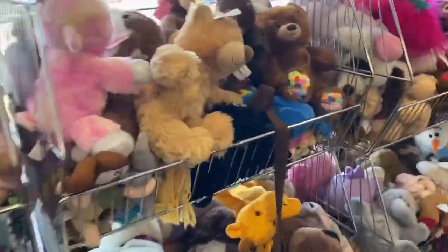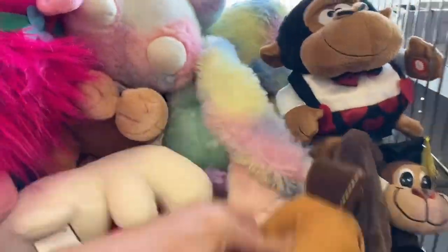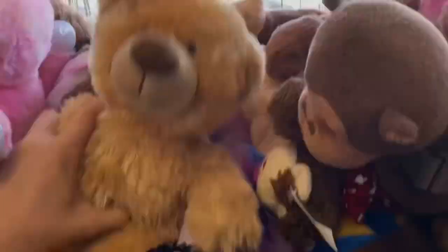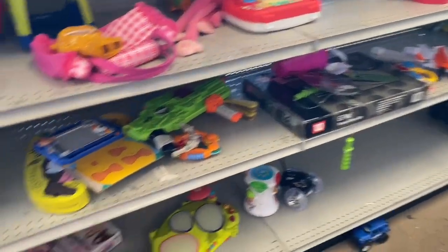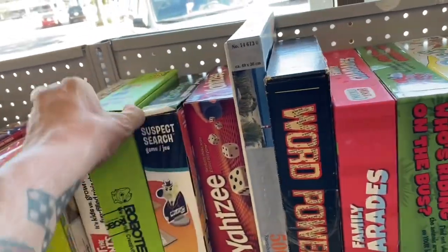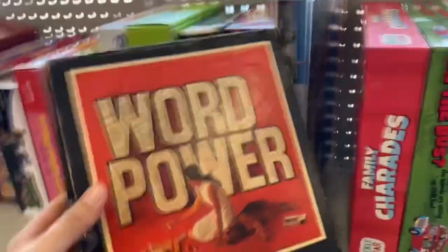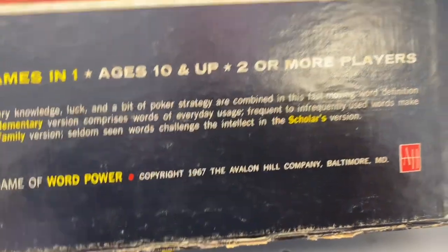All right, first up, Plushville. There's a, is that a Curious George? Yeah, I think so. All right, how about these shelves? Any goodies on the shelves? They look pretty bare. And this game here looks old. Oh yeah, that's definitely old. Word Power. Copyright 1967.